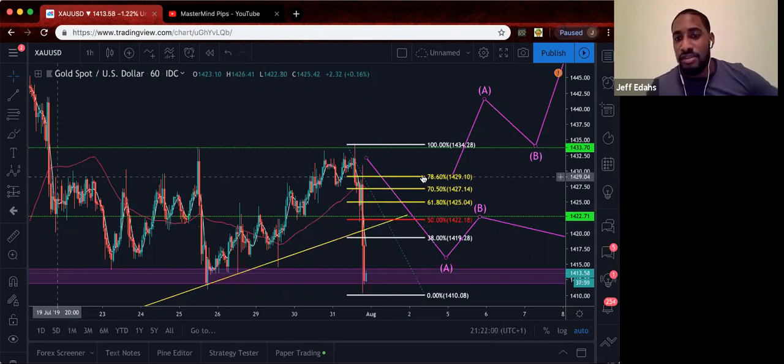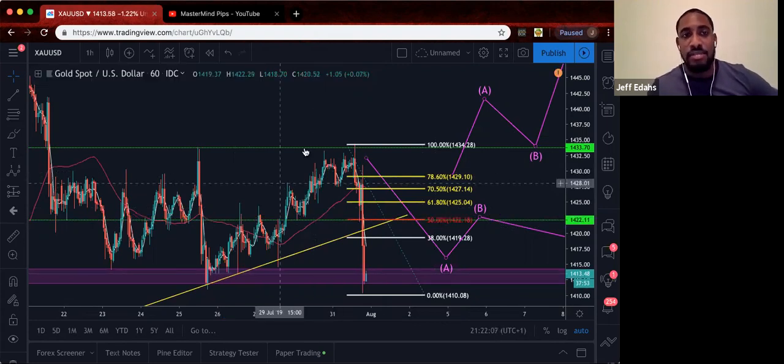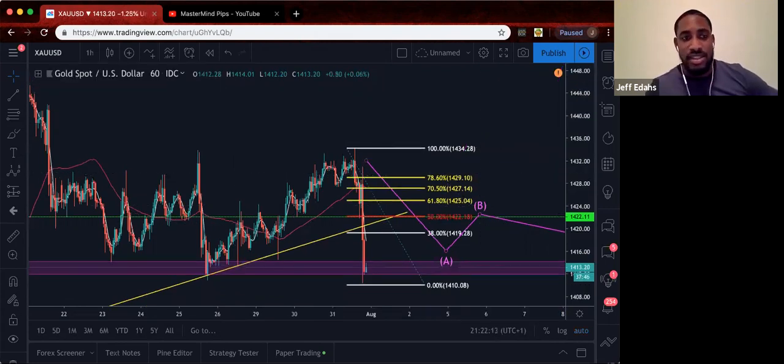The 50% level now is what I'll be looking for. So if I put my green line over there, I'm going to delete this now because I don't believe this move is going to happen anymore. So I'm just going to delete that. This is what I expect.